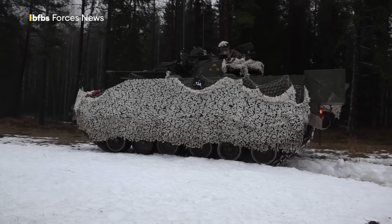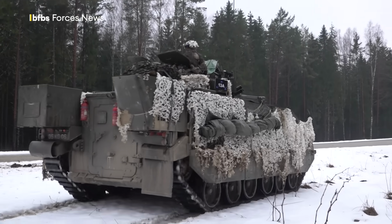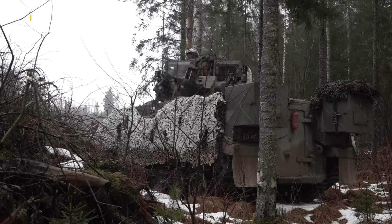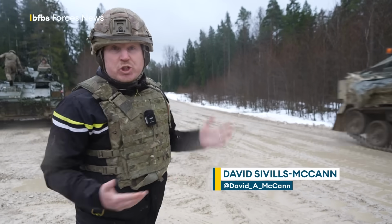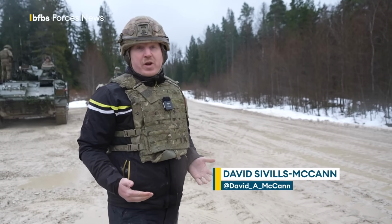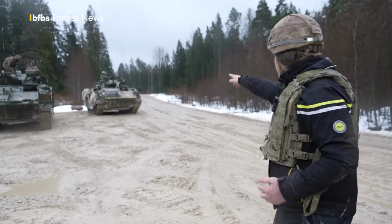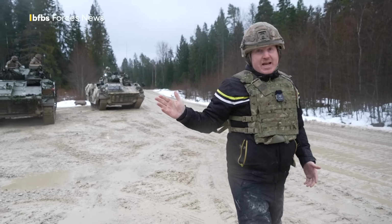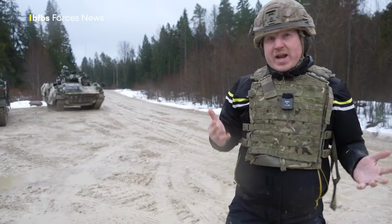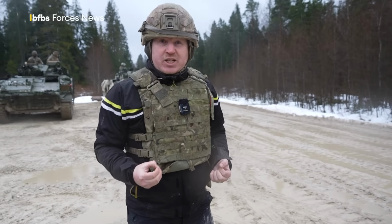It's essentially a game of cat and mouse in the Estonian woodland. As the attacking side advance, the enemy lie in wait to intercept them. So the Dragoons have been slowly making their way through the forest. We think the enemy is somewhere over there. As you can see with the flashing lights behind me on this Warrior, that has already been taken out. This is about honing skills in this environment, but it's also about trying out new tactics to ensure the battle group can be effective.